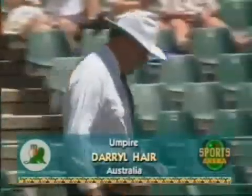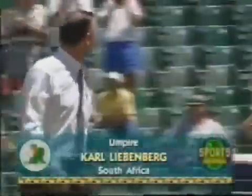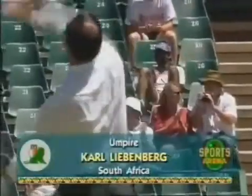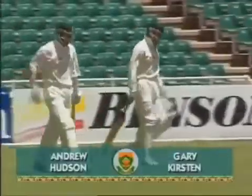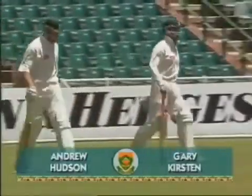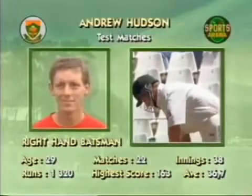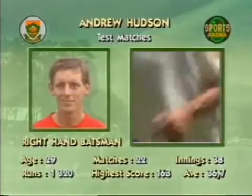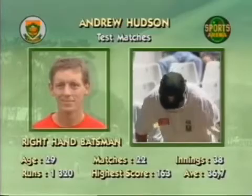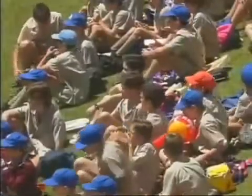Umpire Hair, something of a controversial figure in world umpiring, and certainly the South Africans feel that they've had one or two unhappy moments with him. And umpire Karl Liebenberg has been touring the world, doing tests here, there and everywhere. Andrew Hudson and Gary Kirsten are opening the innings for South Africa. Andrew Hudson, we remember that wonderful debut test 100 of 163 against the West Indies, a man who's been in and out of form, at the moment in good form, after a big 100 in the Currie Cup match leading up to this test.